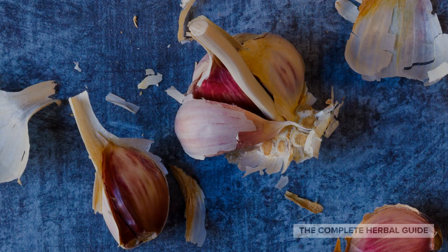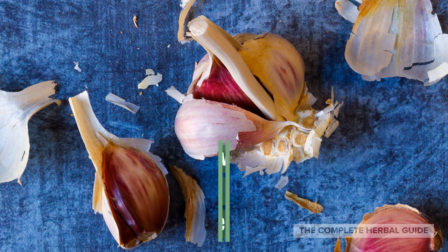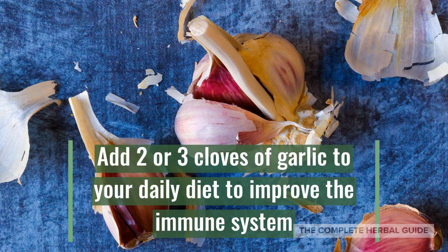How to apply. Crush 1 or 2 cloves of garlic into a fine paste and apply it directly onto the infected area. Cover it with a bandage for a few minutes before rinsing it thoroughly with water. You can repeat this remedy for a few days. Add 2 or 3 cloves of garlic to your daily diet to improve the immune system.